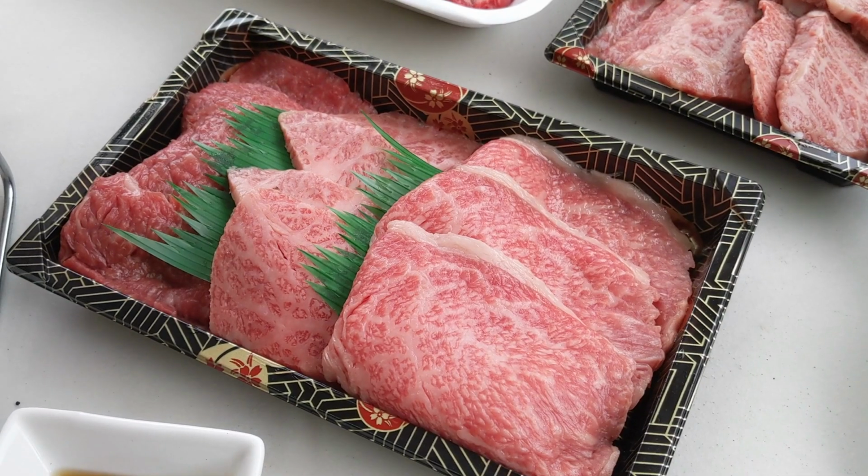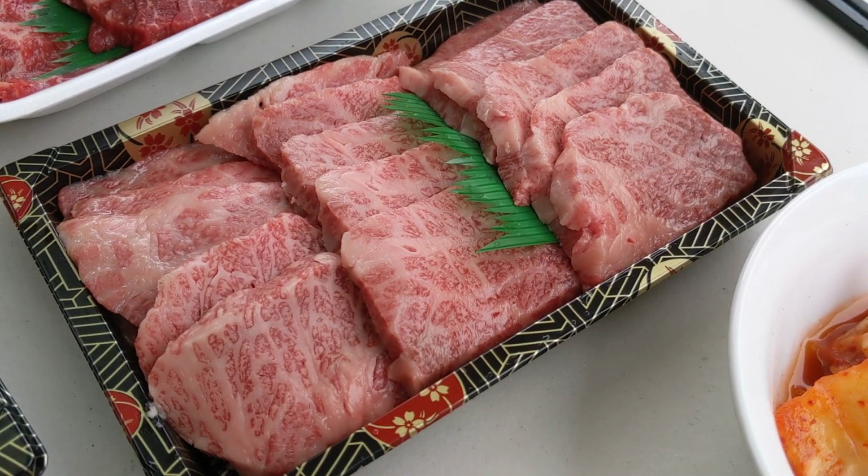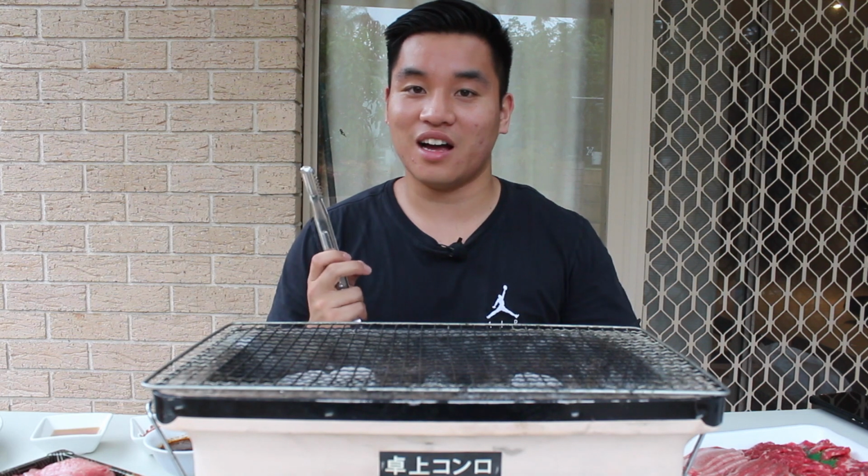So excited for Kobe beef. It's been so long since I've eaten Kobe beef. We also have some Kagoshima highest grade marbling short rib. So let's fry this all up, baby. So I reckon let's start off with the Japanese stuff because that's the highest marbling.